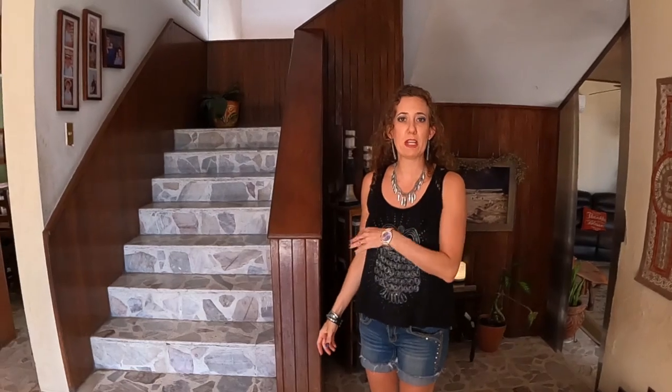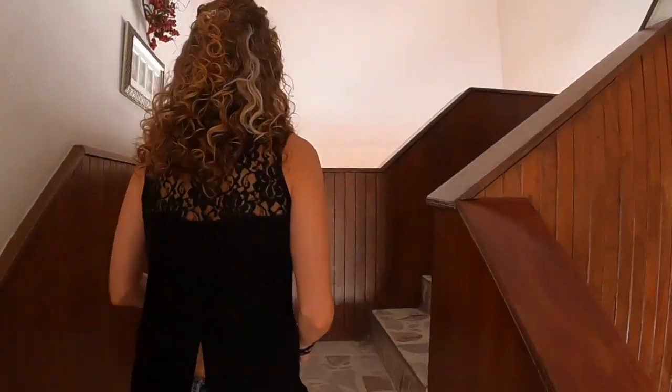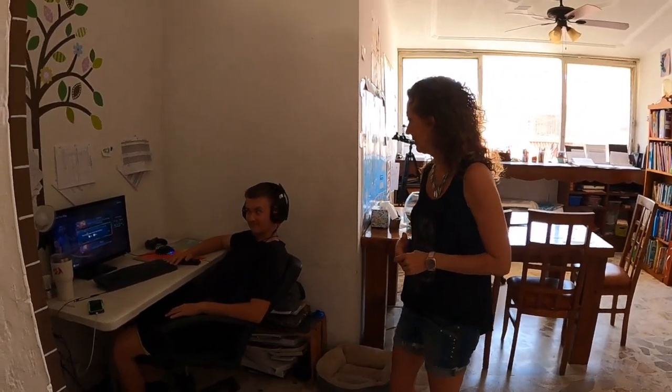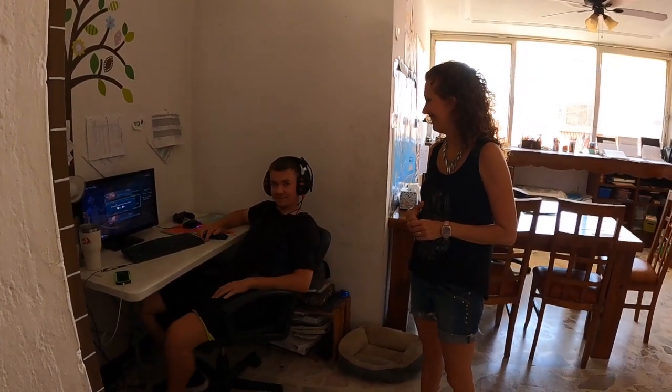All right, now that we've seen downstairs, why don't you come with me upstairs? So at the top of the stairs, we have our schoolroom. This is Caleb's desk. This is where he does his schoolwork. What you working on, Caleb? Nothing. Definitely not playing games with my friends from America, Trey and Joseph.